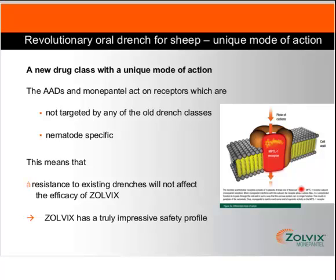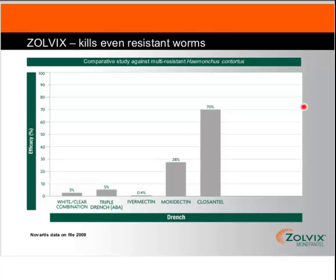Just to support that, you can see here this is Barber's poleworm, Haemonchus contortus. Now, this is a multi-resistant strain of Barber's poleworm from a commercial farm in New South Wales. That's what some people might call a superworm. And we can see we've got different drench actives across the bottom and the efficacy, so how well these drenches killed this worm when sheep infected with this worm were treated.